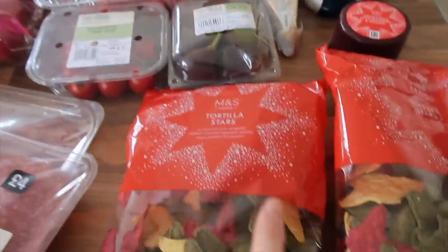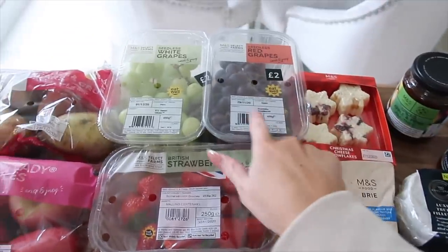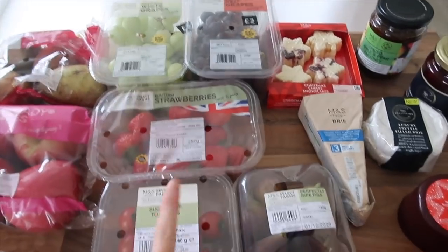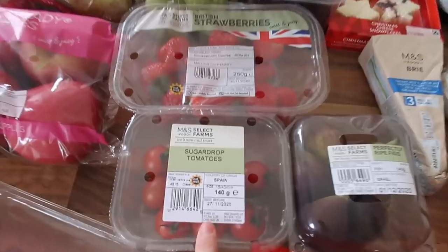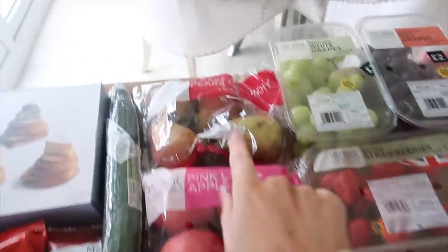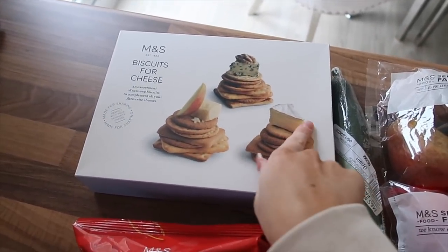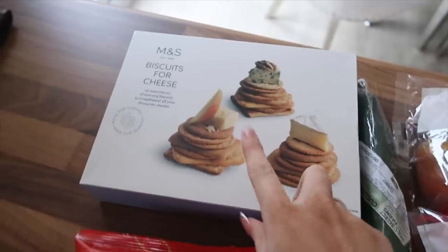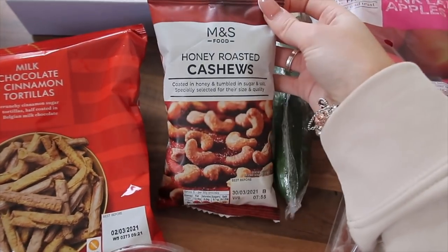Then, oh my God, look at these. Tortilla stars. Then I also picked up some red grapes, some white grapes, some strawberries, some sugar drop tomatoes, which I've never actually tried, but thought they sounded nice, and also some fig. I also got some apples and some little pears as well. Then I also got some biscuits for cheese, just a little selection. My favorite one, as you guys know, is the digestive. Then I also got another absolute favorite thing, honey roasted cashews.